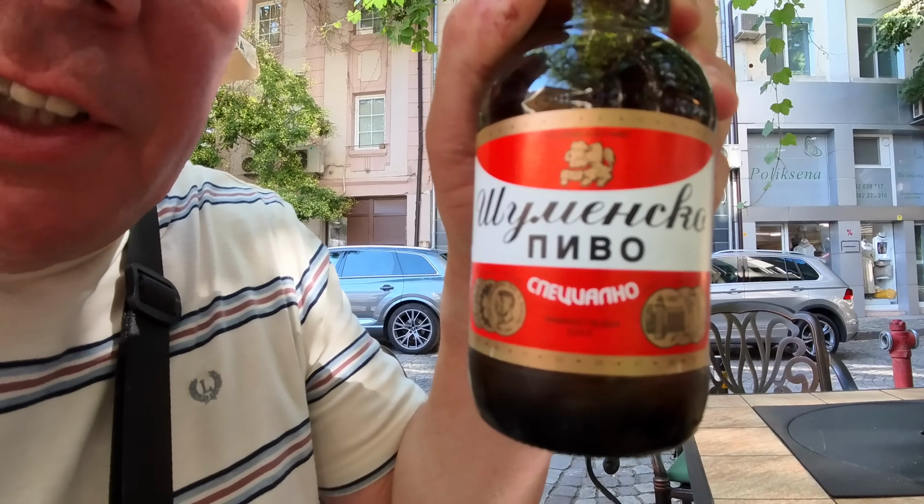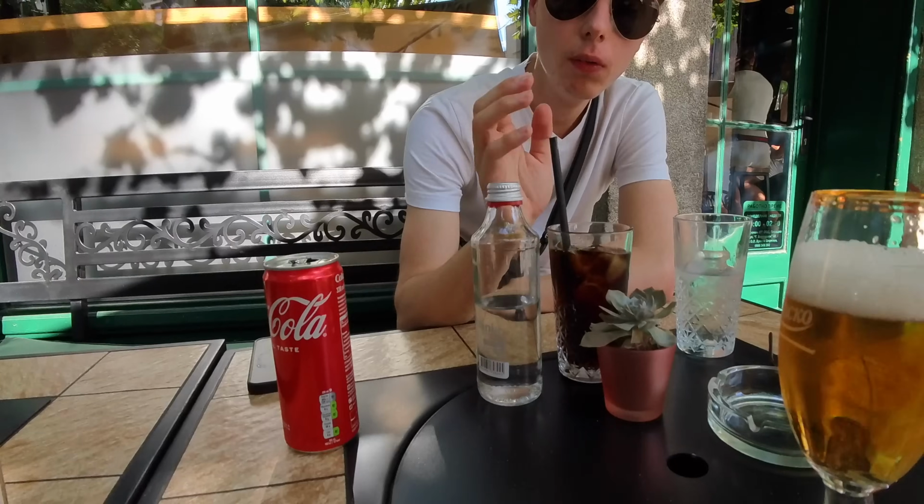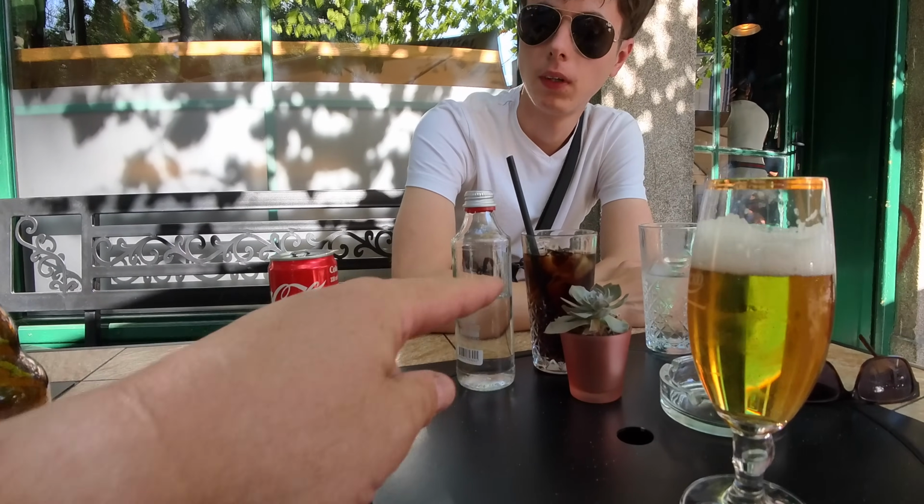Okay, we've stopped for a beer. And that's one thing about this country. What do you say the letters are called, Ed? Cyrillic. I mean, it's just so foreign when you see that Cyrillic lettering. Very kind of Russian looking and what have you. It definitely feels very foreign here anyway. Cheers. You'll be pleased to know that Ed's on Coke and water. Giving the beer a bit of a break, are you, boy?